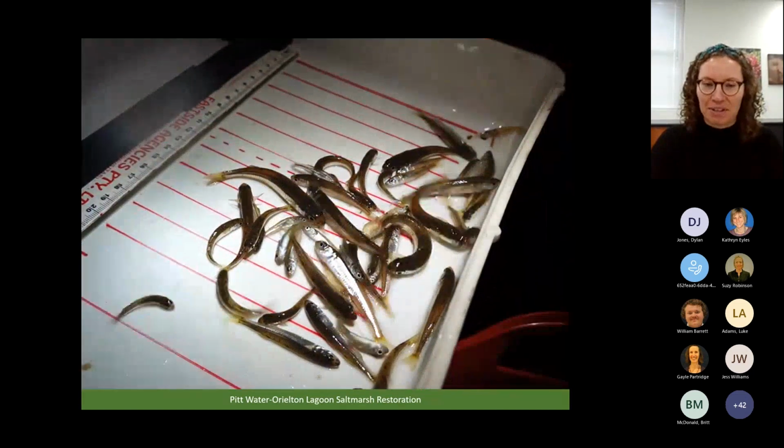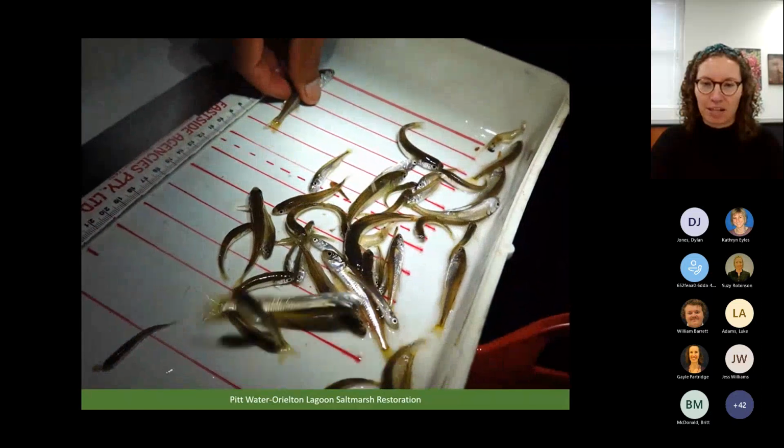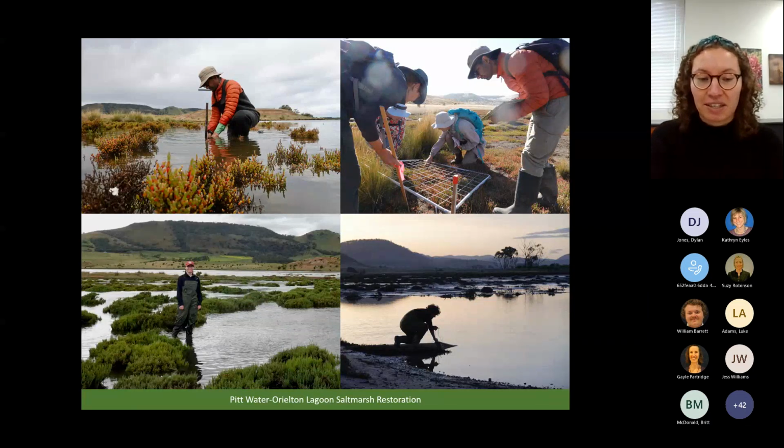And then here's an example of a lot of the smallmouth hardyheads, just checking their length, measuring them, recording them, and then they go straight back into the water. And there's just heaps of fish, which is really good to see that we have a lot of potential habitat increase for them.